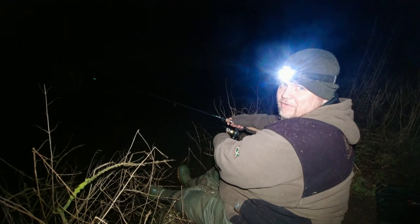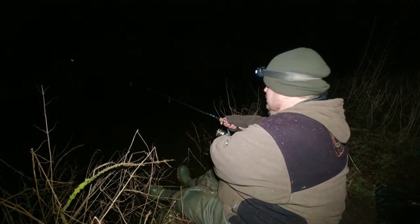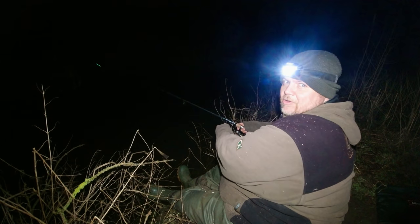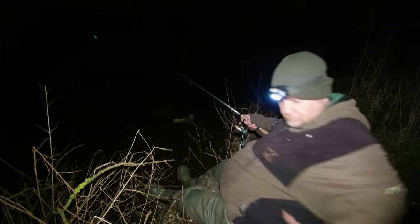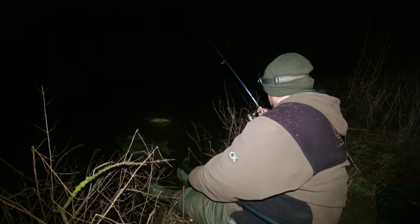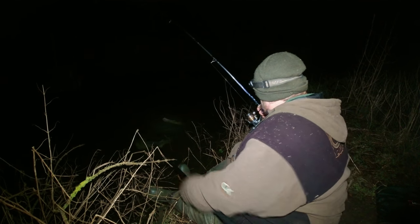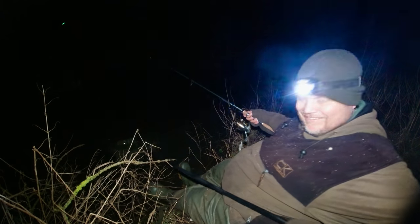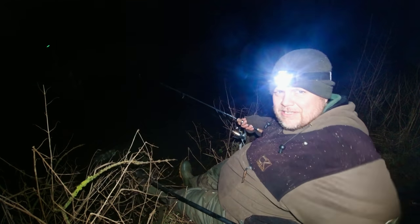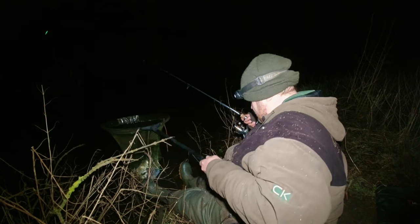Credit that, I tried those other couple of swims, well, three swims, rested this swim and came back. There's a nice take on the log. That's a nice chub, this. Beautiful. Always pays if you're in a good spot and it goes off and they've got a bit wary.